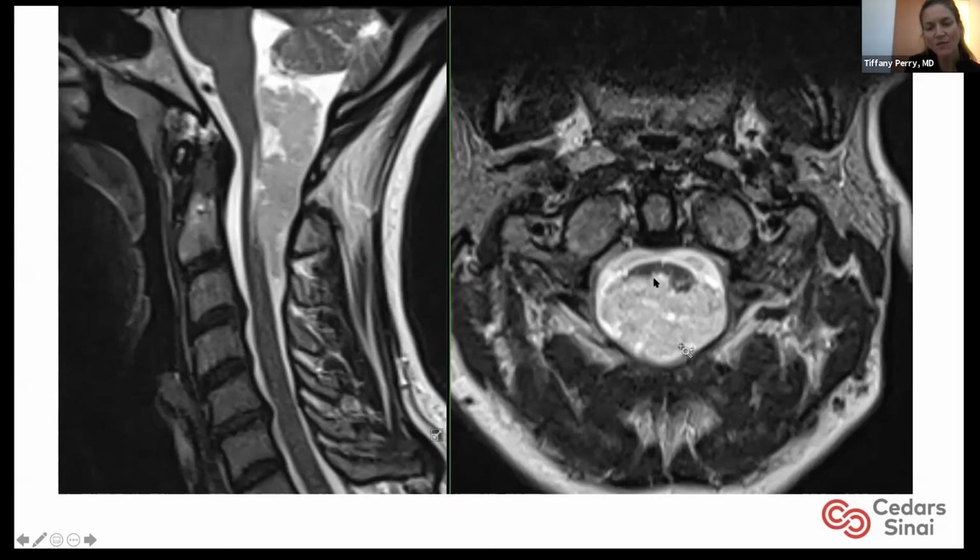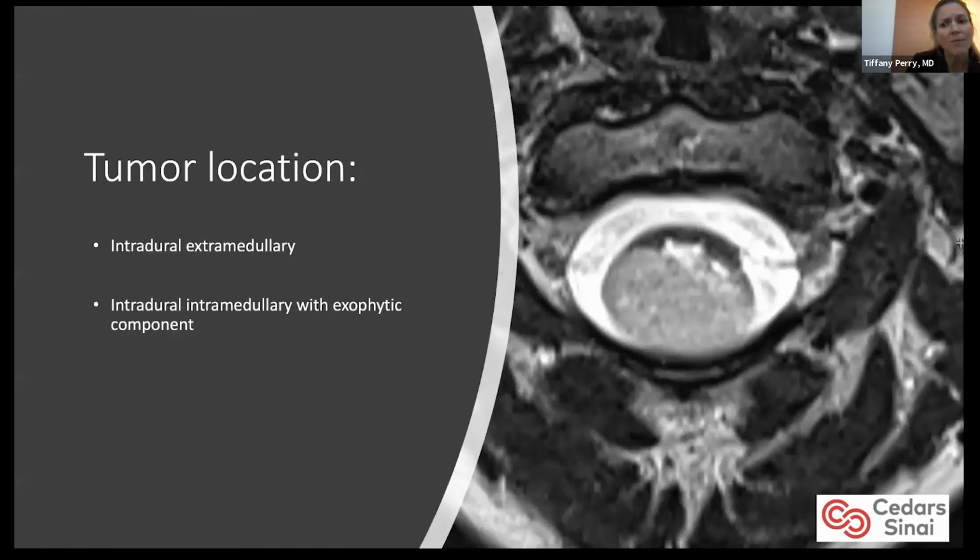It's a really nice view of trying to figure out, is this some sort of an intramedullary exophytic lesion? Is this truly intramedullary, or is this some sort of completely extramedullary lesion? So I think these images were really critical in trying to look at the lesion. We called this an intradural extramedullary versus intradural intramedullary with exophytic component, ultimately thinking based off of the T2 that this really was truly an intramedullary lesion with exophytic component.